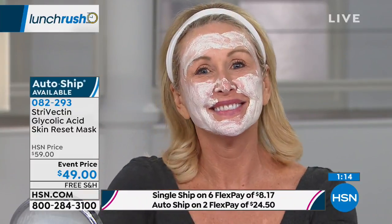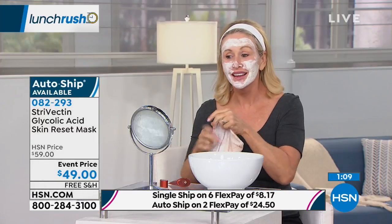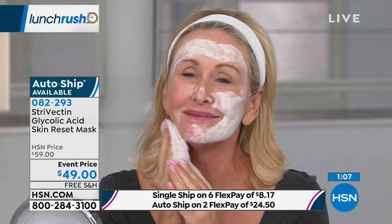A lot of times when you hear exfoliate you think it's a peel, maybe you get this clear formula and then it dries on your face and it feels so tight.